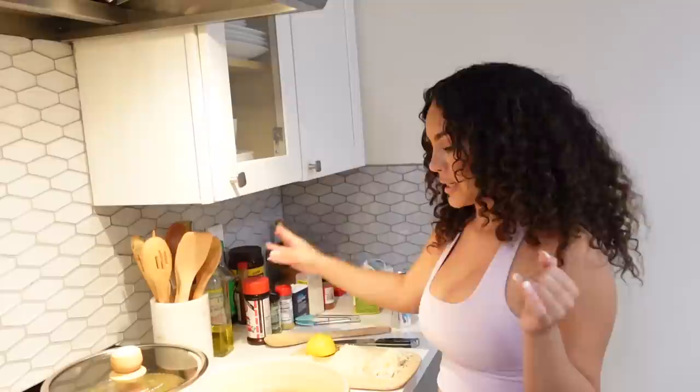So beautiful. Okay, step number one for our lobster sauce portion. You're gonna take some avocado oil. I prefer avocado oil over olive oil, but I mean, they work the same, I suppose. And you need some butter.